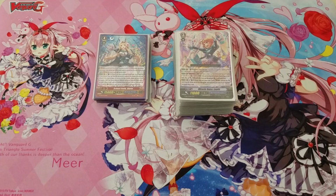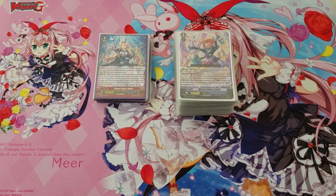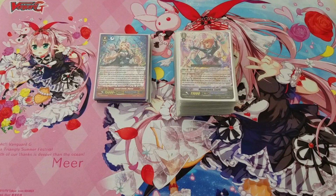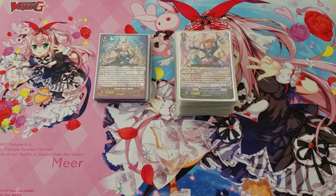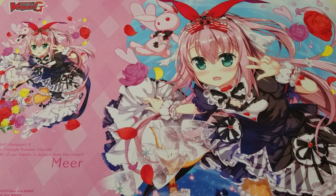Having resist, this deck is actually very good against Kagero and Mega Colony and things like that. So definitely a deck I would recommend you guys picking up. Very good, very fun to play as well. So without further ado, let's get into the deck profile. It even does well against Gear Chronicles. Was able to take a few matches straight against Gear Chronicles.